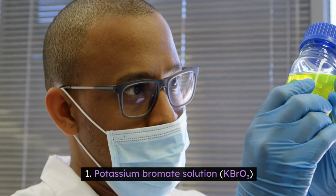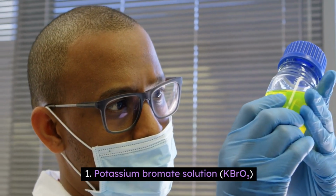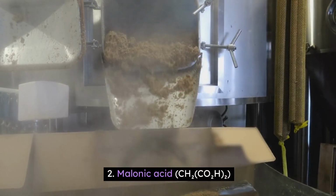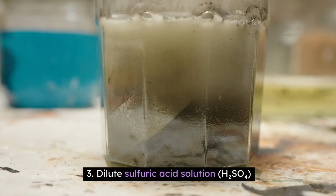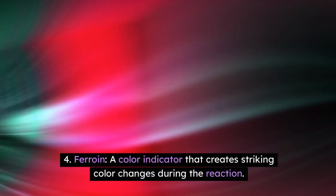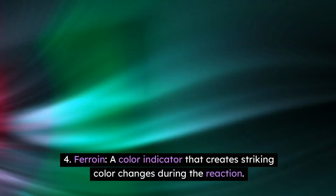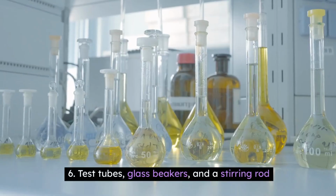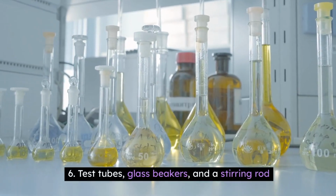Materials needed. 1. Potassium bromate solution, KBrO3. 2. Malonic acid, CH2(CO2H)2. 3. Dilute sulfuric acid solution, H2SO4. 4. Ferroin, a color indicator that creates striking color changes during the reaction. 5. Distilled water. 6. Test tubes, glass beakers, and a stirring rod.